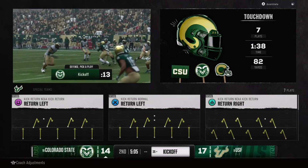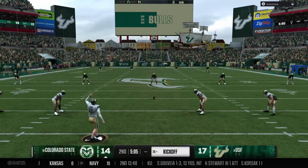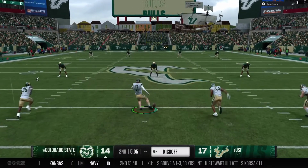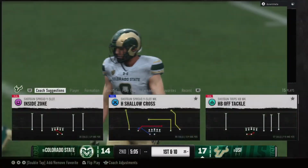That makes the score South Florida, 17, Colorado State, 14. Kickoff team on the field getting set now. Number 11, set to kick off. Kick bounces out of the back of the end zone for a touchback.